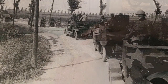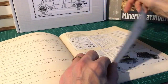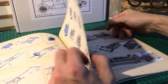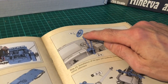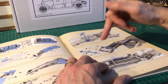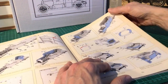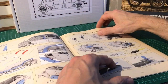Then you get onto the instructions themselves about halfway through the book, and all the sprues that are used. And then, like I say, the steps to building it. And one thing that they do, which is really nice, which I don't think I've seen in any other books, is the parts you're about to use are highlighted in blue, so you can see exactly which part and where it's going to be added, which I think is a really nice touch. And like I say, I've never seen that anywhere else before. So that's a really nice piece that they've done.